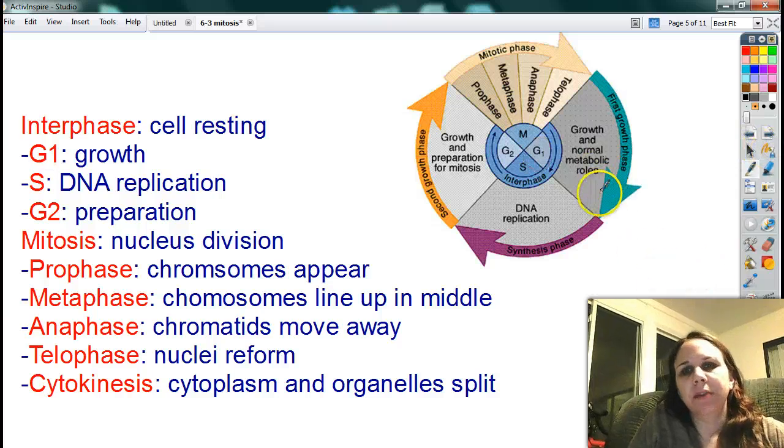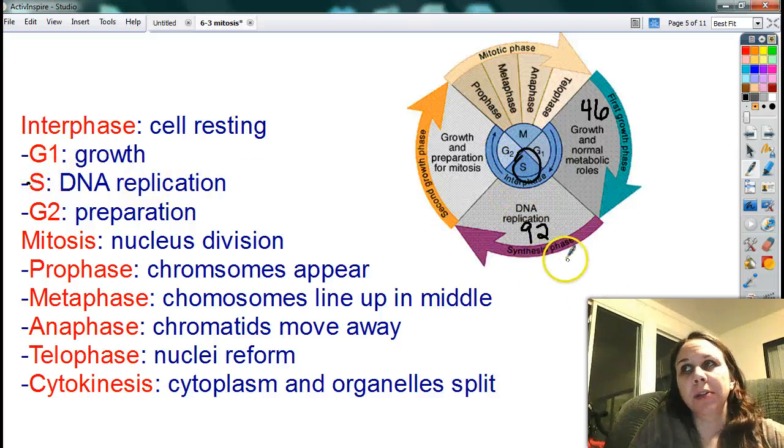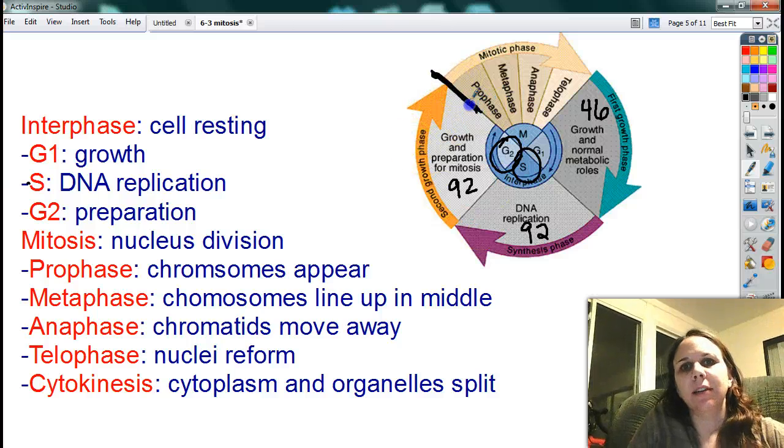Then, if he's going to divide, he needs to double up. So I've got 46 chromosomes here. He needs to double up. So there's 92. So during the S phase, that's when the DNA doubles up and is now committed to go ahead and divide later on. So then over here, in the third phase, G2, he still has 92 chromosomes, but now he's kind of mentally preparing himself for the split, for the move. Once he gets to the end of that, he is going to go into mitosis.